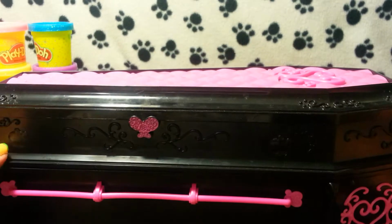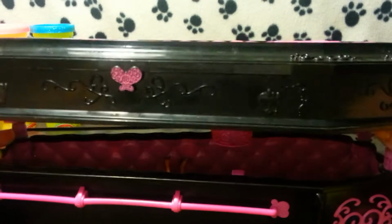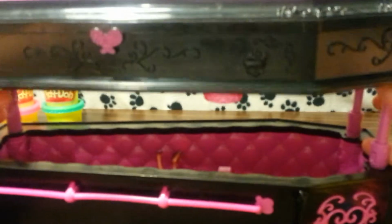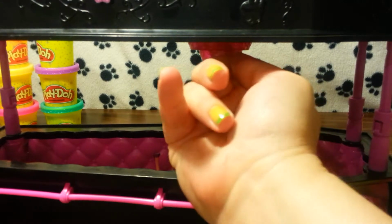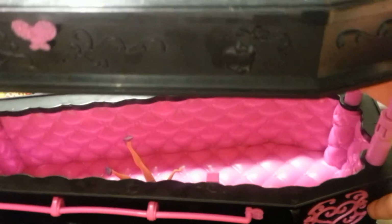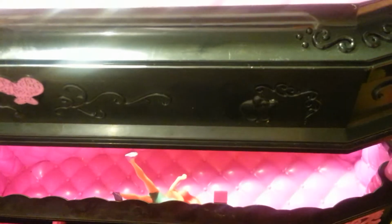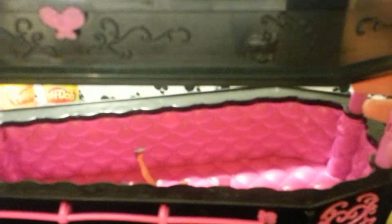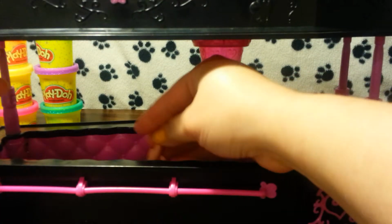I still hear something in there. This top part lifts up. A chandelier. And it's a bed for a Monster High doll. But that's not a Monster High doll in there. Who is in here?